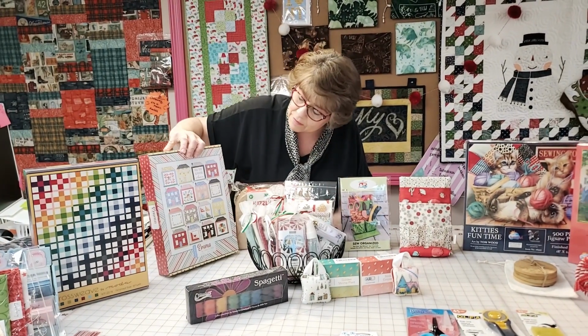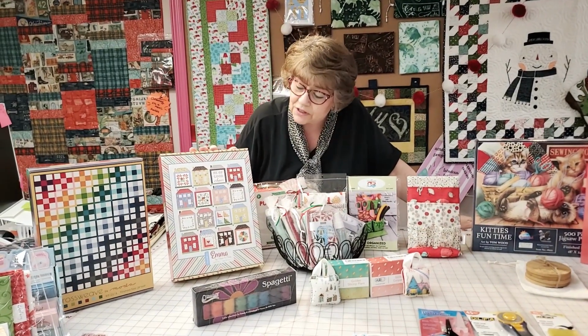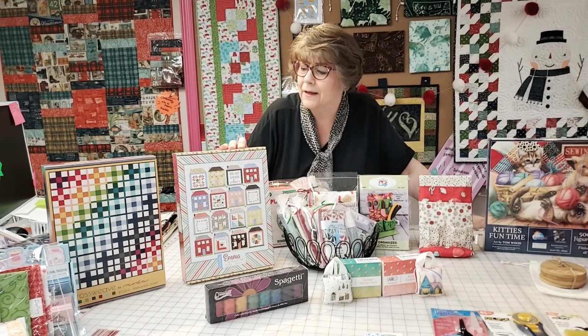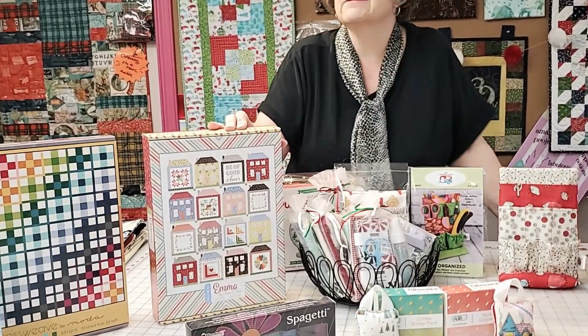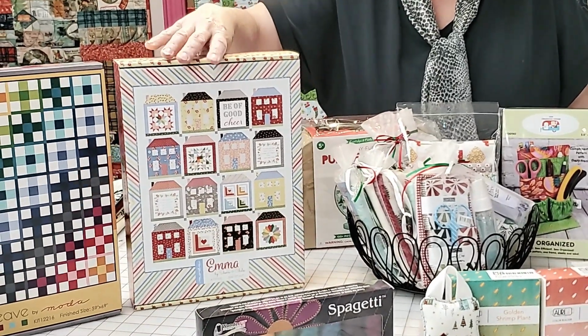Here's another one from Emma with the little houses and the sayings in the houses. We think that one's really charming, and it would just be fun. You know, we're supposed to go below 0 next week, so sometimes I'm just thinking a kit's a good thing. It's a really good thing.